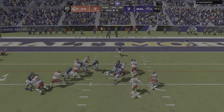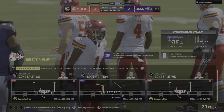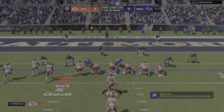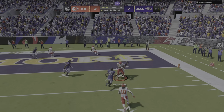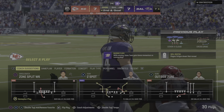They'll look to pick it up with McKinnon. And he picks up the first as he's able to take it down to the 7-yard line. Now Mahomes. And that's going to be incomplete. Too tough to hold on to that one.